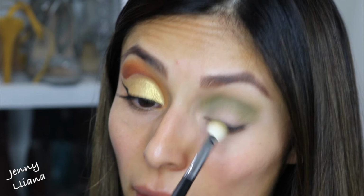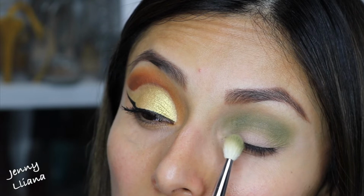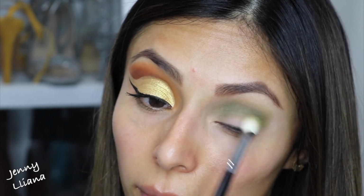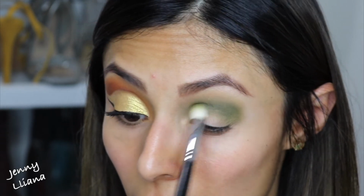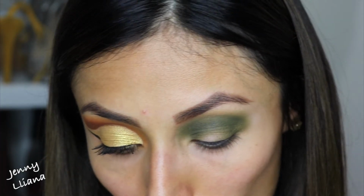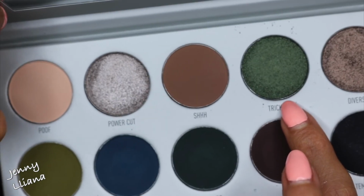I'm still blending this eyeshadow, but can you see how it's leaving some marks right here on the inner part of the eye? I want to see if I can blend those out a little bit better. I don't know, I feel like it's a little bit patchy on this part. I'm gonna leave it like that because I feel like the more I blend it, the more it's taking off some of the previous eyeshadow I have put. I think I want to use this beautiful green eyeshadow for the lid. It's called Trickery.